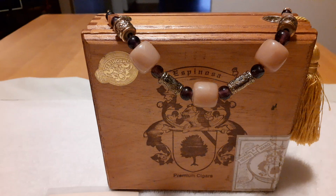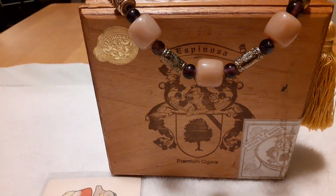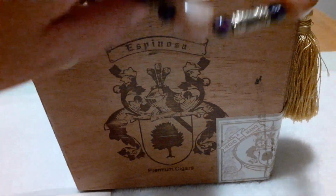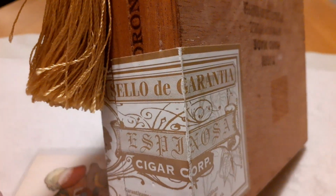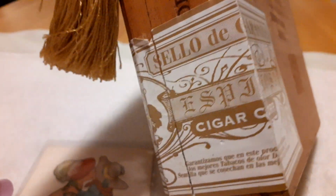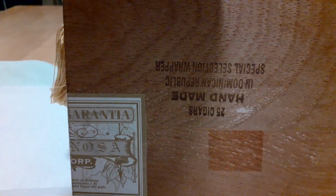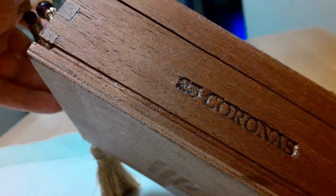I could only guess that it was put together maybe in the 70s, 80s, or 90s, or maybe even recently. I'm not 100% sure because of the beading and the tassel, but the box alone is vintage. It has the little sticker right here. It says Espinosa Cigars Corporation. It says Sello de Garantía, which means seal of guarantee. It says 25 cigars, handmade in the Dominican Republic, special selection wrapper. Right here it says 25 coronas, which is 25 crowns, 25 cigars.